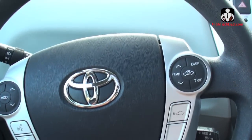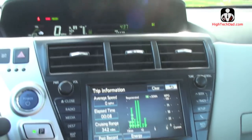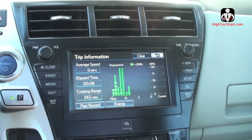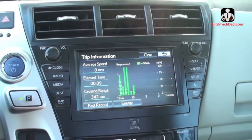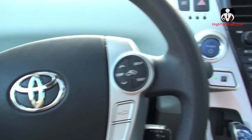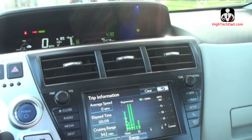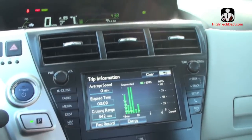Overall, I really like the Prius V. It's very roomy. I would like to have a little bit of an upgrade on the tech, but for the most part, you're not paying for the tech, you're paying for the hybrid engine and getting 40 miles to the gallon in a day when gas prices are over $5 a gallon.